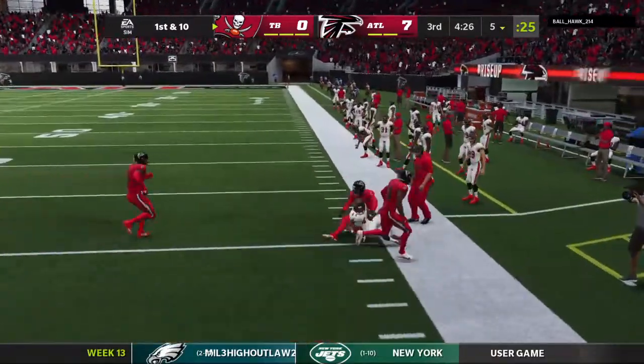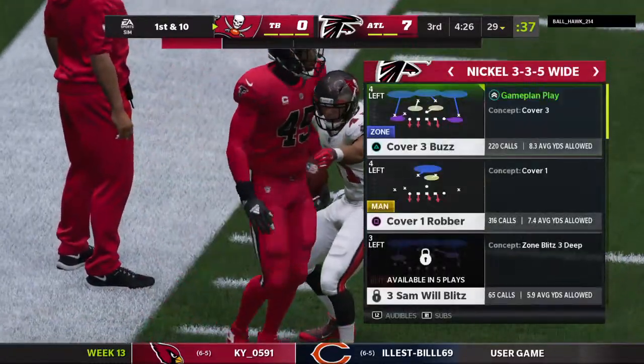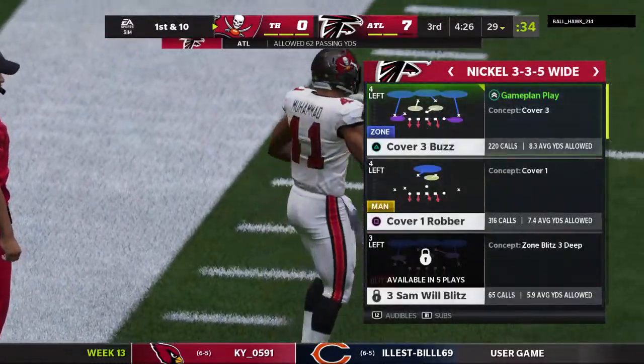And he's got some space here. And he'll be out of bounds just shy of the 30. 49 yards rushing for him now. And he's only carried the ball 4 times.